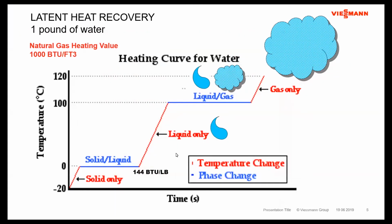So having a look at that, there's a sensible temperature we just looked at, but as far as the latent heat, or when we talk about condensing technology, when we boil water and we get that water going from a liquid to a gas, basically the temperature of the water is not changing. We hit that 100 degrees C or 212 Fahrenheit. And in order to get that steam formation, we have to add about another 970 BTUs for every pound of water to completely boil that water off and create steam from the liquid.